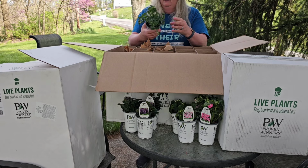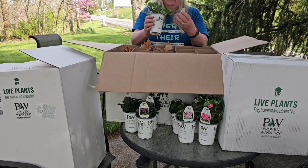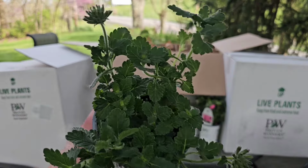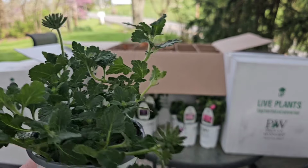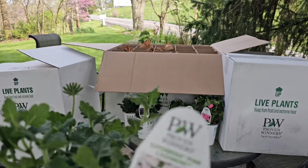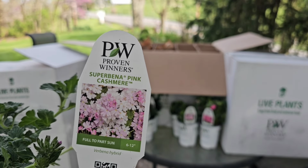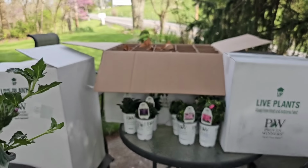Okay, this is a new plant for me, and it's called Superbena Pink Cashmere, and I really like the leaf structure on this. So different from the impatiens we've been looking at. I'll come over and give you a closer look. Look at the leaf structure and the color. I just think that's so pretty. Here's the tag. And that color of just white to light pink is just beautiful.